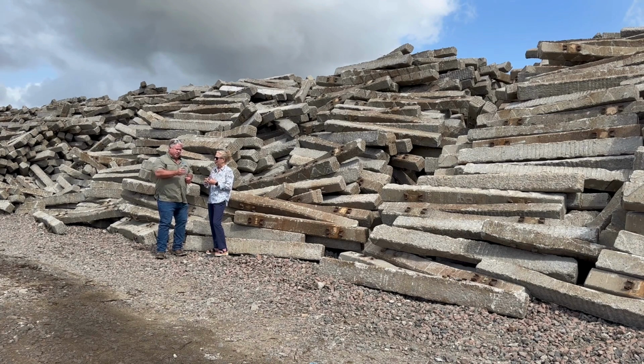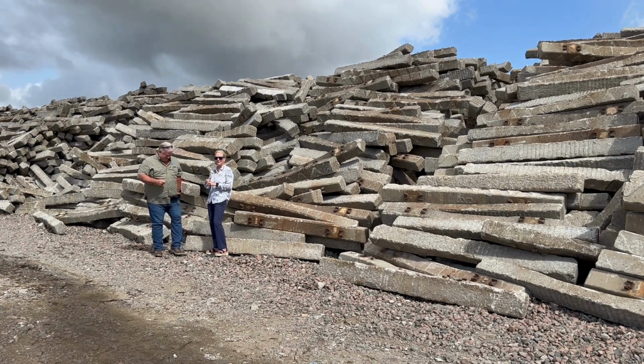We try to stand them upright. So far, we're 100%, but you watch. We'll get one on its side. It happens. It's hard to control.